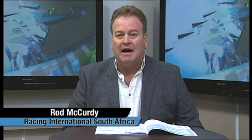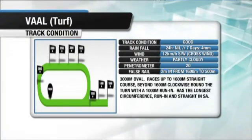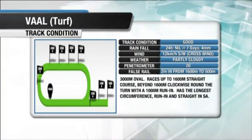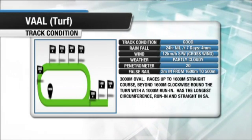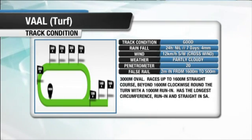Today we head out to the VAR where we're racing on the outside track and we have 9 races on the card. Let's go and have a look at conditions for you. Penetrometer 20, we've had no rain. Actually 4 mils in the last 7 days, but it's just been a light sprinkling. Certainly a welcome for the lawns up here.